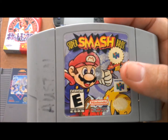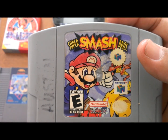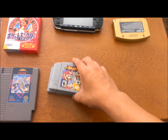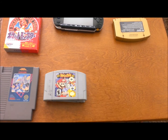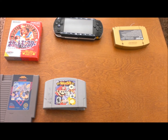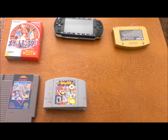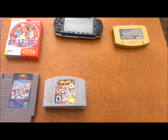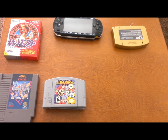The label's a little worn, a lot worn out, but this game is going for like 50 bucks right now. So for $3 each, I wasn't gonna pass them up. I'd pay $3 for each of those every single day of my life, all day, every day. So $6 for those two.